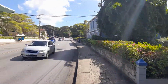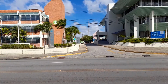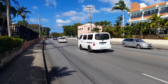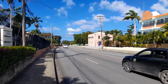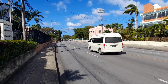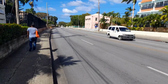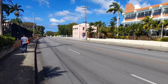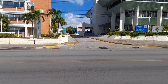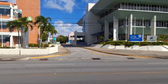Let's see this Equity Insurance here. Right here is Sagicor 1. We can see all the buildings here. So there's apparently Sagicor 1, 2 and 3. This is Sagicor 3, this is Sagicor 2, and Sagicor 1 in the background. We're here in Belleville. Behind here will be Belleville.